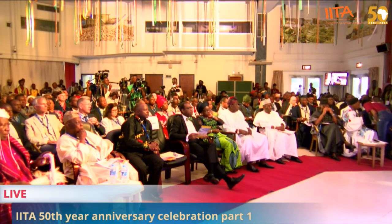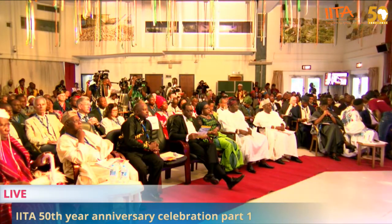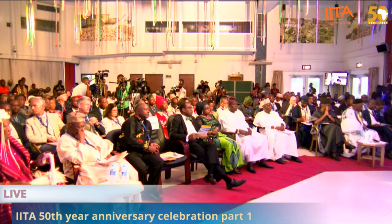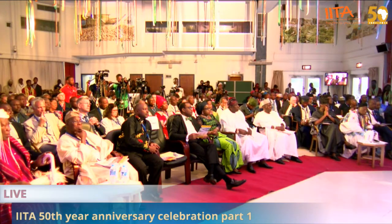Former presidents, your excellencies, distinguished guests, welcome to IITA's 50th anniversary celebration. Although IITA got started in 1967, the vision for the Institute and other CGIAR institutes dates back to 1962, when George Harrar, president of the Rockefeller Foundation, and Forrest Hill, vice president of the Ford Foundation, came up with the idea of establishing an international agricultural research center in Africa.